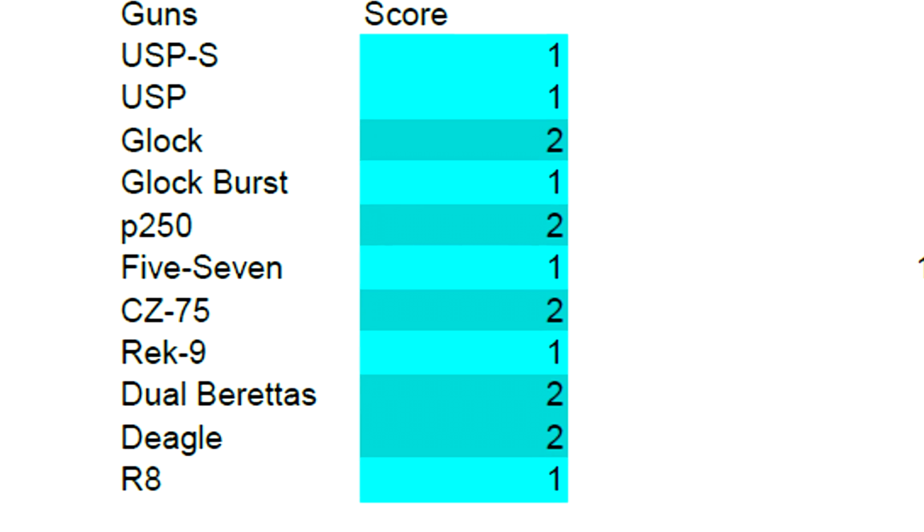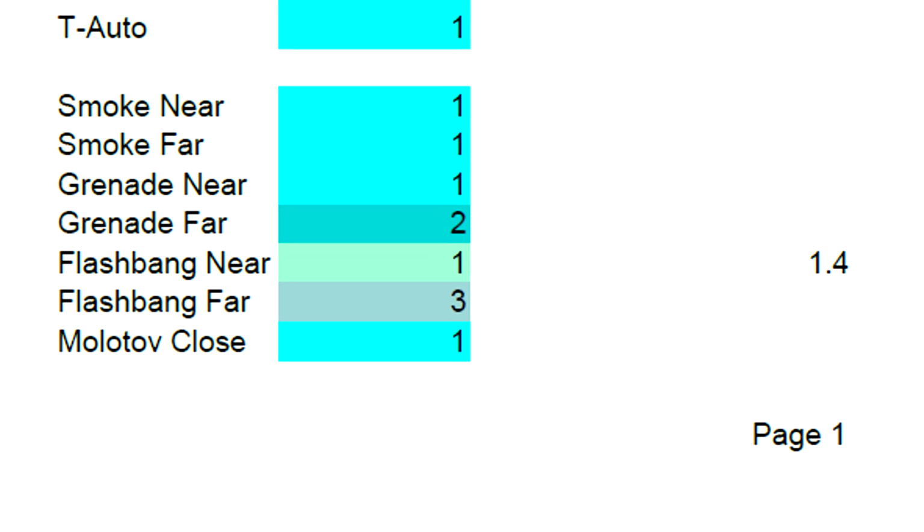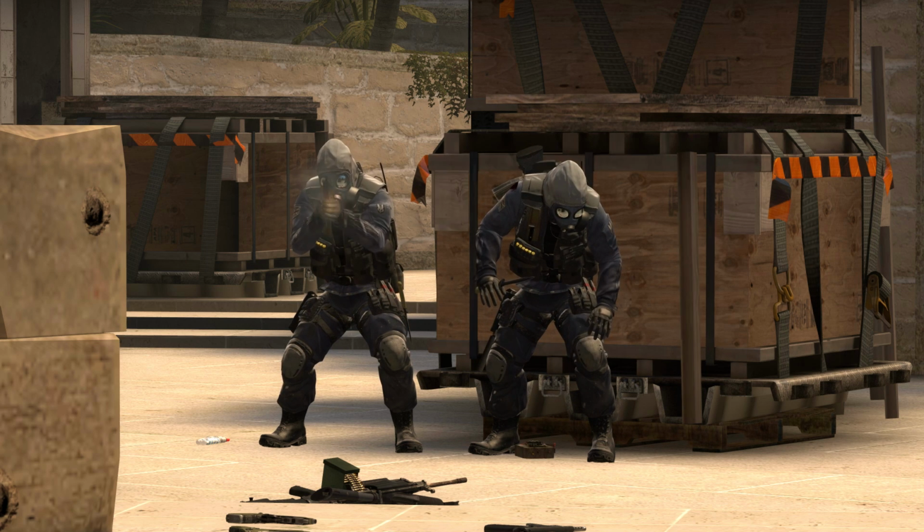The last interesting thing is how the pistol seemed to cover the defuse better than grenades do. But maybe we just defused wrong. Who knows? Who cares?